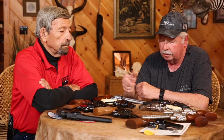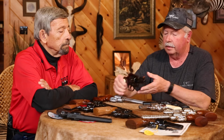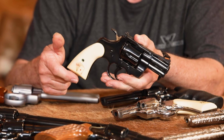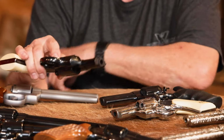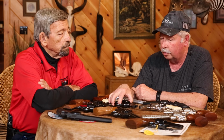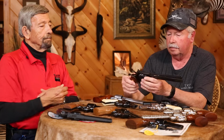And so what else we got here? We've kind of talked about my shooter guns here. Got some pretty rare ones out here. This is what's called the Snake Eyes set. And these are pretty hard to come by. It's a two gun set with a 2.5-inch barrel, comes both in stainless and in blue. And this big old boy here, you think, well, what's that?